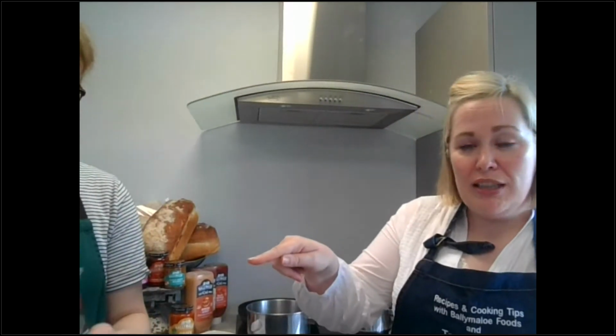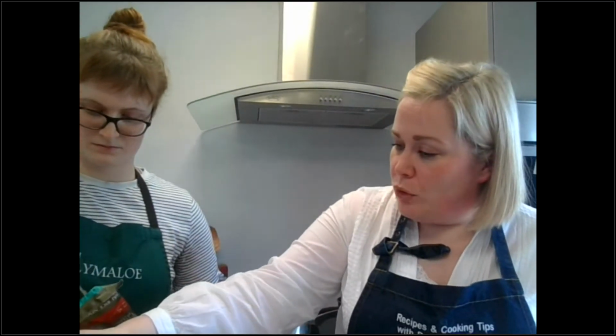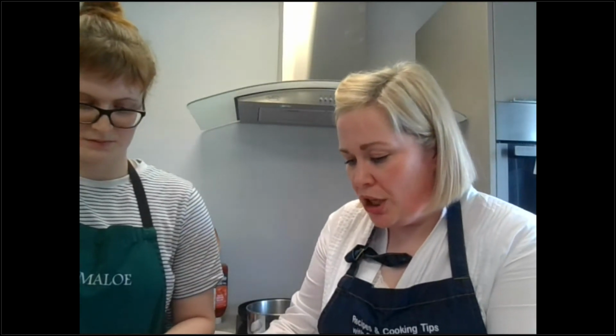So we have some rice noodles. These fabulous simple rice noodles, they're terrific. So pop them into boiling water. Even just a small handful is perfect. Good woman. Do you want to pop them in? And so I'm going to get you to pop them in under, and then we're going to pop that lid on. So off the heat.